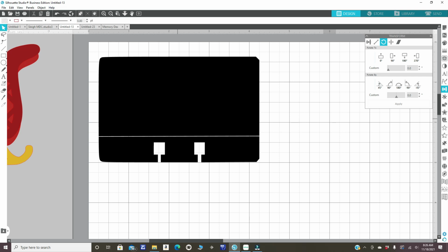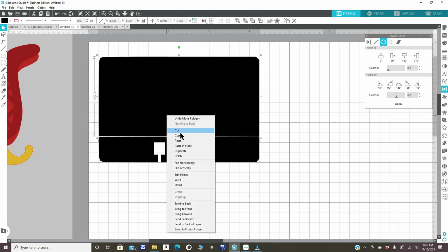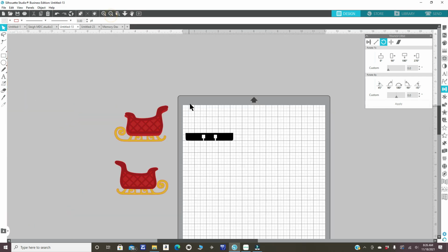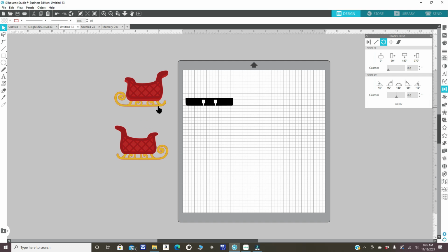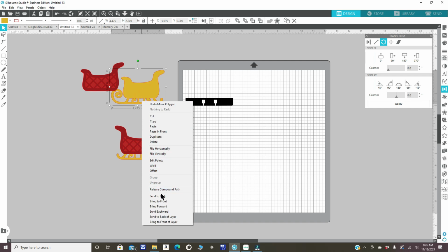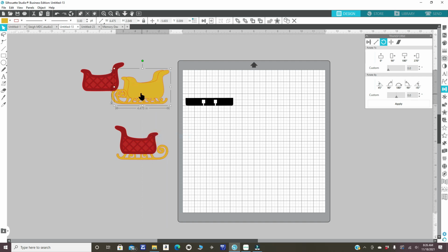In Cricut, you will use the slice tool to cut your memory dex down to height. So I don't need the top portion. I'm going to go ahead and remove it, and let's back up here so we can see our mat. And the first thing I want to do is I want to slide those pieces over. I'm going to duplicate this yellow piece, and we are going to attach that to our memory dex card.